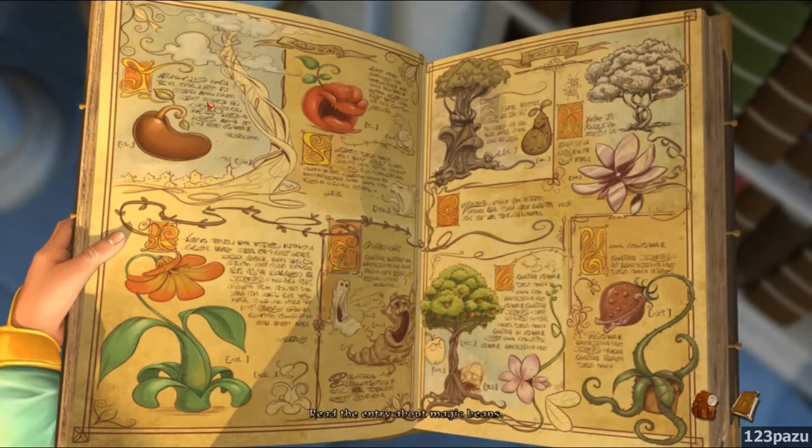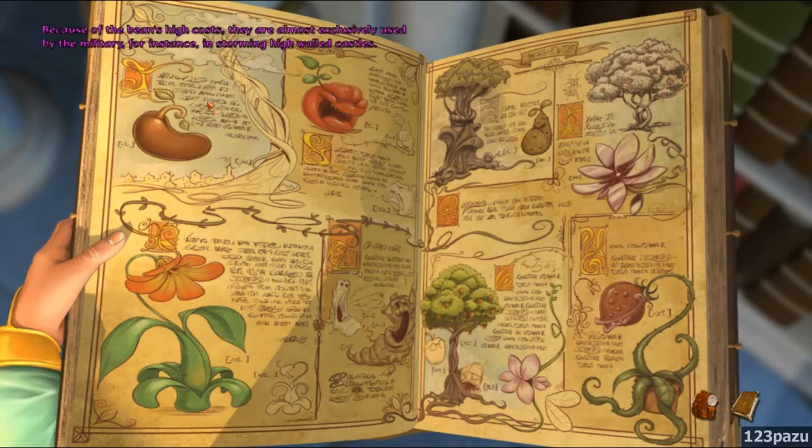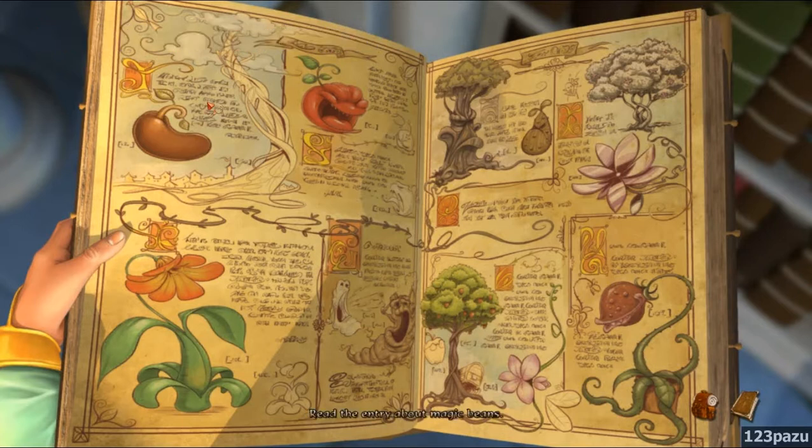The magic beanstalk. Giant beans, also known as magic beans, are very rare. They are the fastest growing plant variety known. Because of the beans' high costs, they are almost exclusively used by the military, for instance, in storming high-walled castles. Storming high wall castle. Wow, a practical use.